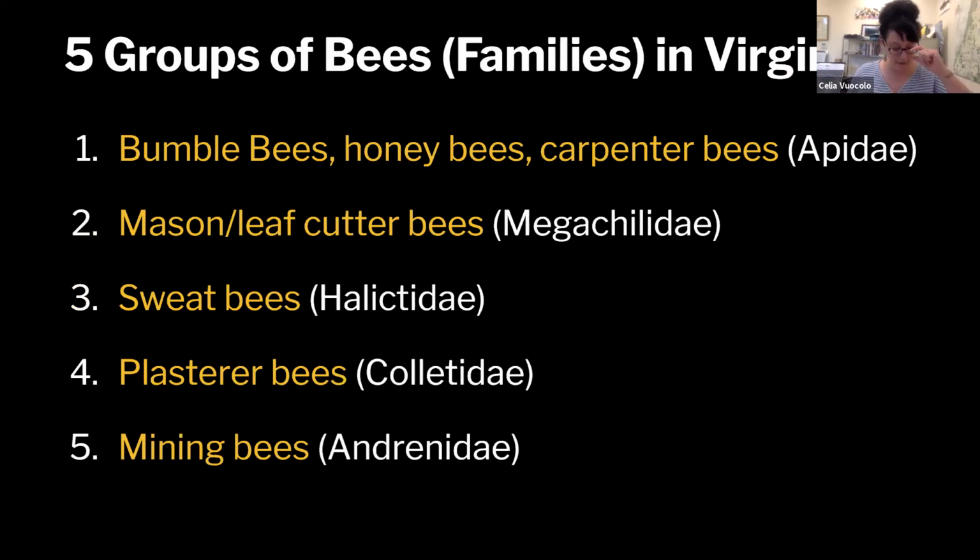We have roughly 5 groups or families of bees in the Commonwealth. Apidae consists of large-bodied and furry bees, like I mentioned earlier, which are the bumblebees, honeybees, carpenter bees, et cetera. Apidae has both social and eusocial and solitary bees. The megachilids are home to leafcutter and mason bees. These are the guys that use nesting tubes and bee houses. They are all solitary bees.